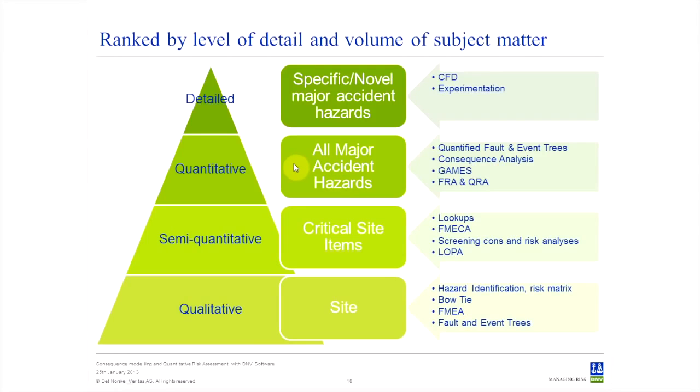Now there are some areas where you might have to go into more detail and use computational fluid dynamics. Another example is where you might have to perform experiments, because the generic traditional methods of performing risk analysis aren't appropriate for very detailed and unique, I've said here, novel major accident hazards. So very complex geometry, or maybe they're materials which traditionally we don't know too much about, so carbon dioxide, for example. And you'll see that experiments are being conducted today with hydrogen, CO2, so materials that are becoming more common in society and have to be part of the large volume analyses that we perform.